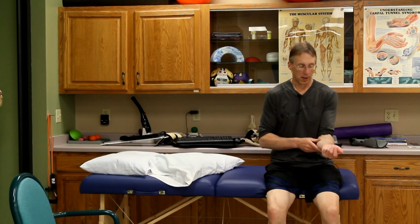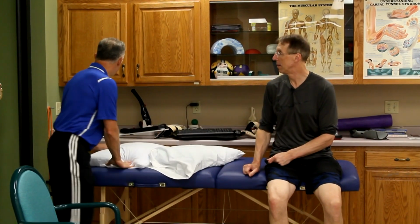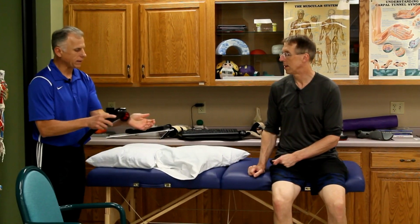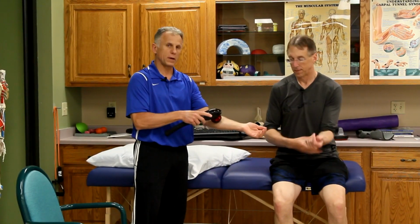And the final thing is you may want to try just doing a little massage on the forearm. That nerve is coming through there. These muscles can be tight. You might want to use the Peer Wave. If you've got one, you definitely want to use it. But you're not going to go up by the wrist. That's going to irritate you. You want to get back here where the muscle belly is.